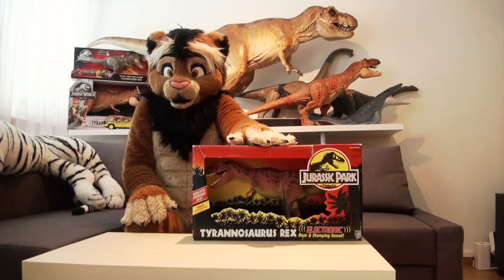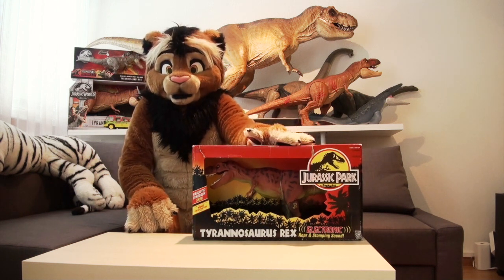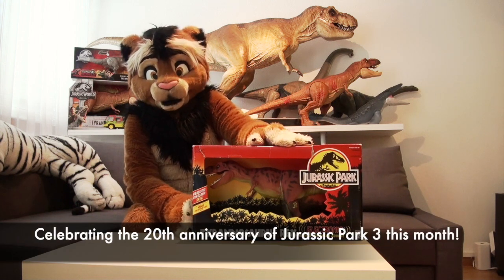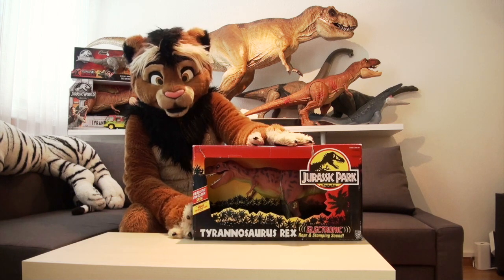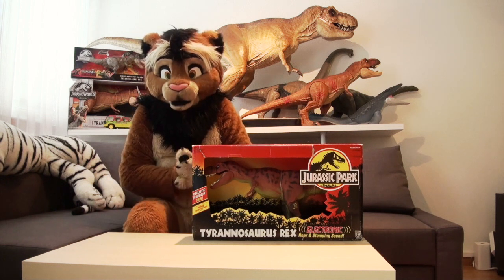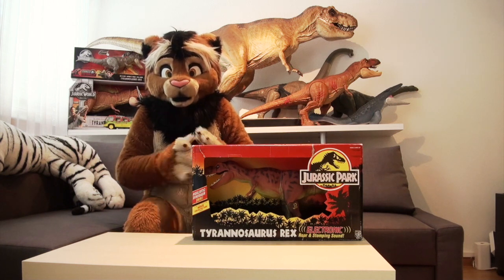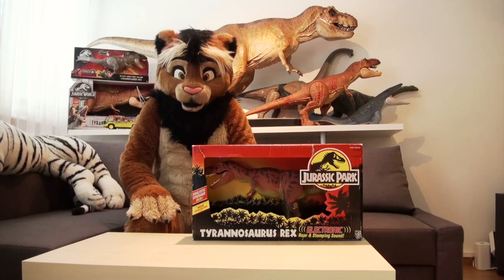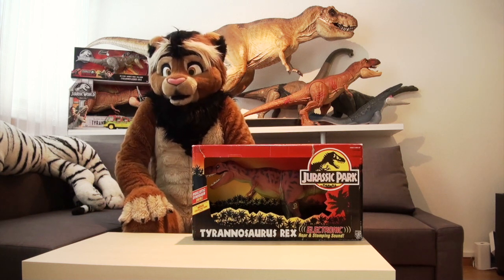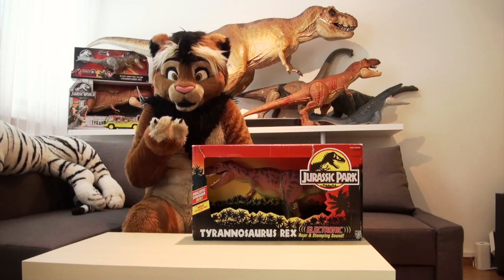If you have seen the last episode from last Saturday, then you know that all through this month long, I will celebrate the 20th anniversary of Jurassic Park 3, which is coming up in mid-July. And to celebrate this special occasion, I am going to show you some of my most classic and most valuable Jurassic Park toys that I have collected over the past couple years. And of course we will look at some of my Jurassic Park 3 toys in 2 weeks and in 3 weeks from now.